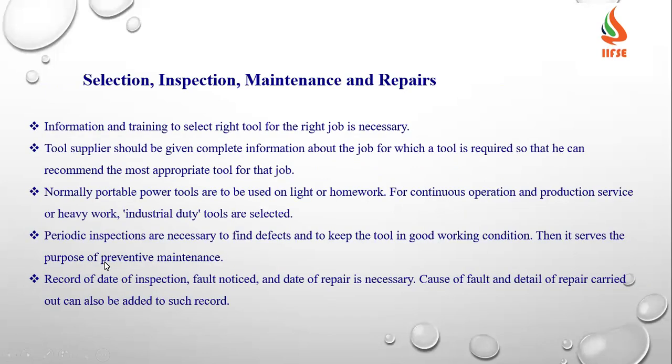Then selection, inspection, maintenance and reporting for portable power tools. How are you going to select? One is information and training to select the right tool for the right job. The tool supplier should be given complete information about the job for which the tool is required, so that he can recommend the most appropriate tool for the job. So whenever you are purchasing a tool, you have to give proper information to the tool supplier, so that he will give the right tool for the job you are going to perform.